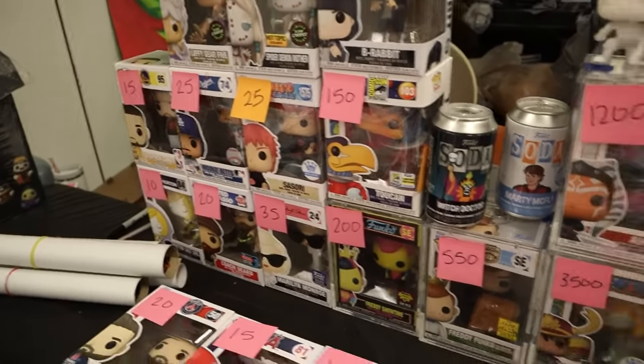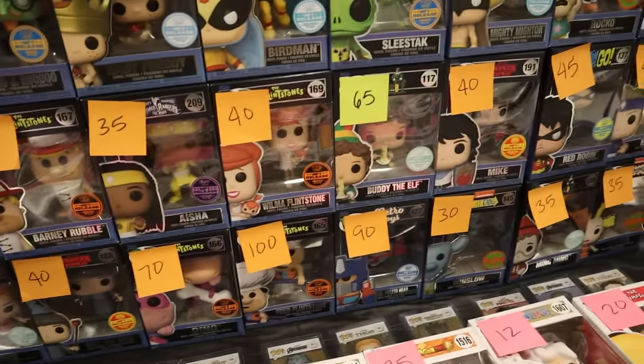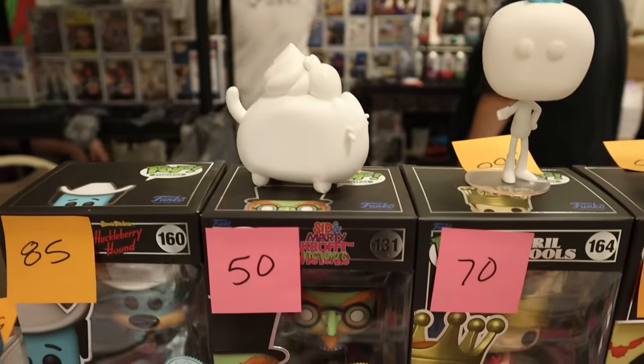All right, folks, if you want to see some of the other stuff that's in here, we got a bunch of different NFTs, and here are those prototypes that I was telling you about.